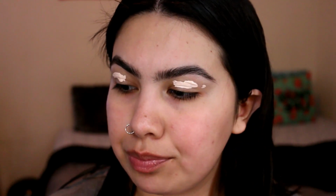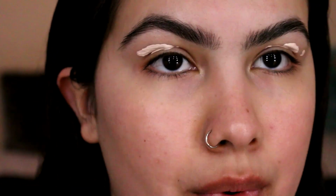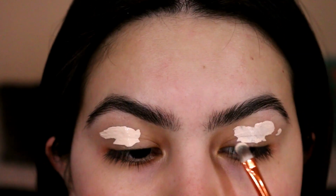So I'm gonna go ahead and take the Alamar Cosmetics, it doesn't have a number on it, but it's just a little concealer brush, and I'm gonna zoom you guys in a little bit more, but I'm just gonna go ahead and carve out underneath of my brows.